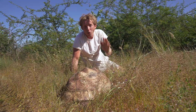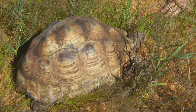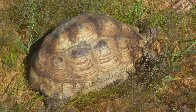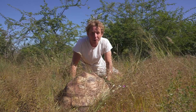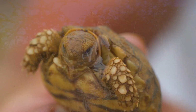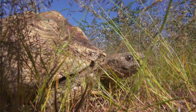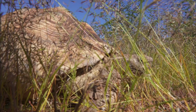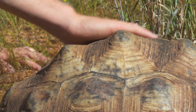And how long does it take for a baby to get to this size? Well, my estimation is that a tortoise that has grown as big as this is possibly 80 years old. Can you imagine 80 years ago that this tortoise was the same size as those baby ones? There's so many different predators that might want to take on a little tortoise like that. But as they get to this size, pretty much nothing can take them on. Even a hyena wouldn't be able to crunch through that very, very strong carapace.